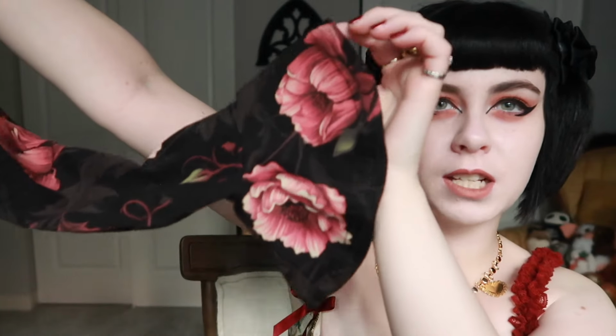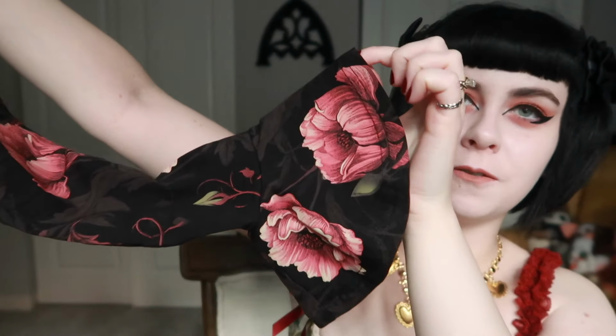But I really liked this extra added detail with a puff sleeve. I just love that it goes out from your wrist and flares out onto your hands, so it just looks so pretty. I just love anything with a little bit of a fancy sleeve.